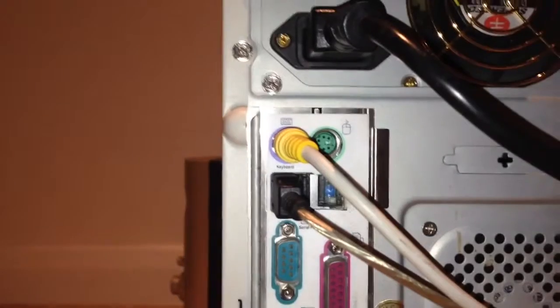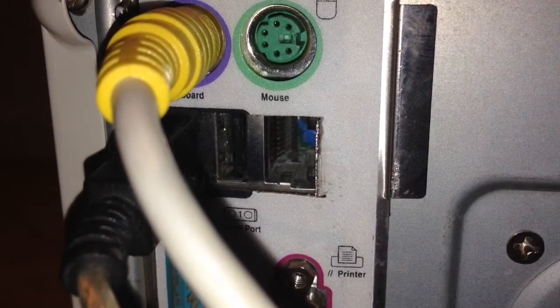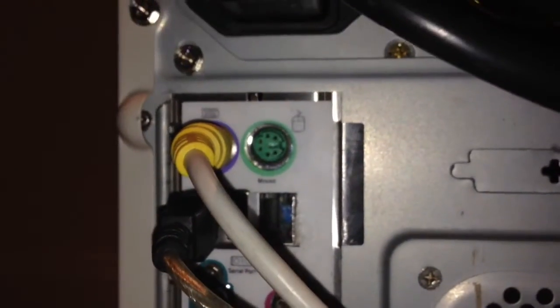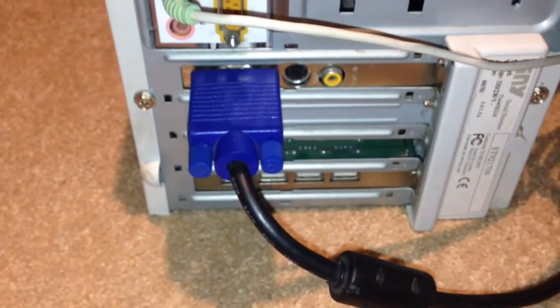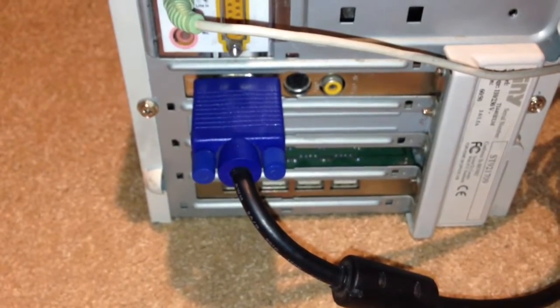And as we move down, don't know if you can see that, but it looks like somebody's hacked away at the I/O shield to make room for the Ethernet port that's integrated onto the main board. If we move down past the normal old school ports, you can see that there's an aftermarket graphics card and a USB 2.0 card installed and a gap. I don't know what the gap was.